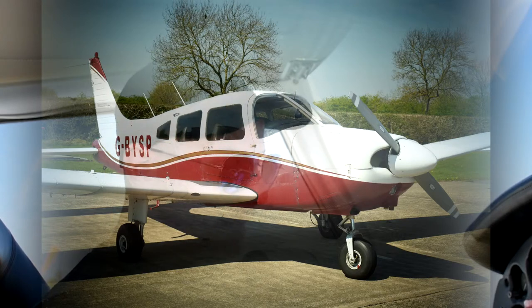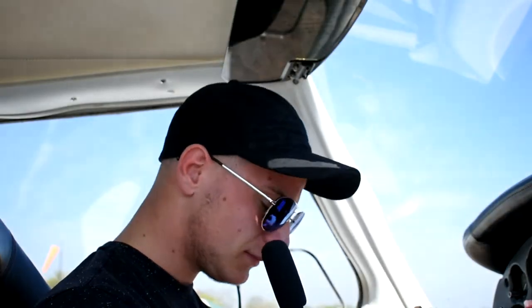Today I'm sat in a PA-28, which I'm not rated to fly at this moment in time due to money reasons, of course, but things should get better eventually, I hope.